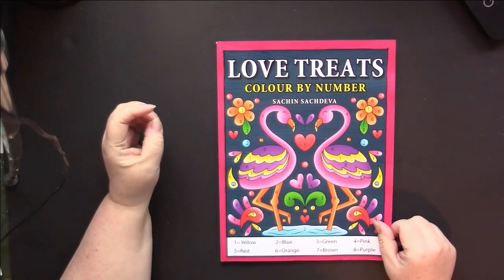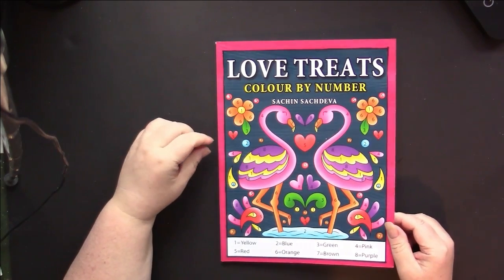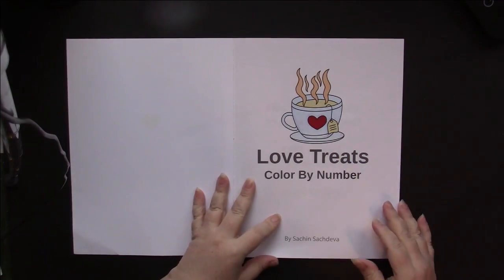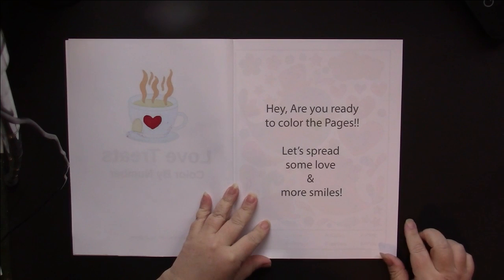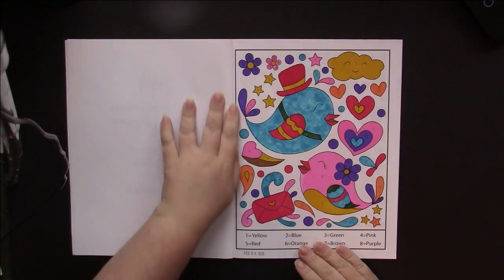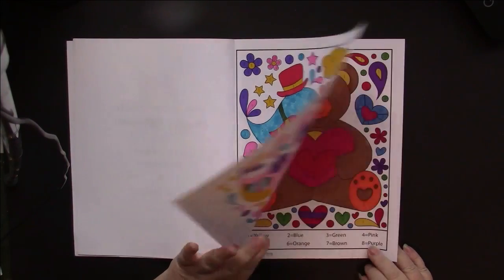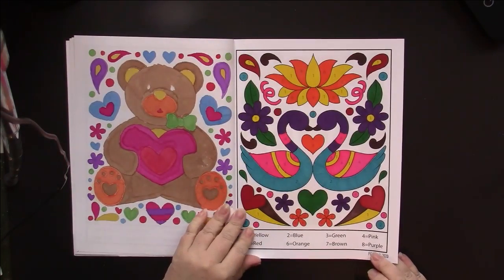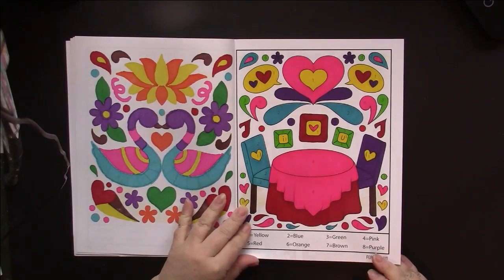Okay, so this is Love Treats, color by number by Sachin Sach Diva. And I got this as my Valentine's book, and I did half of the book. So I colored the little cup there at the beginning. And this is a more junior book, but I had fun working in it. So I'll just quickly show you the pages that I did. They're all kind of like hearts and love and Valentine's themed. I did these all with my alcohol markers, my Touch News and Ohuhus.